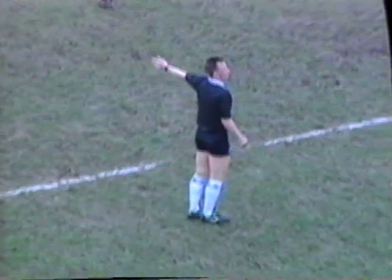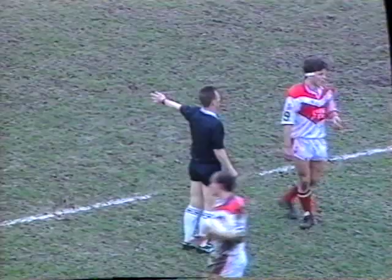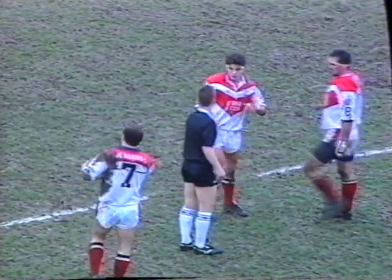Gregory picks his spot. Kicks over the top. That's going to bounce into touch. That's going to find touch just on the 10-metre line. Oh, great kick from Andy Gregory and a good set of 6 from Leeds there. That's made 90 metres instead of 6.